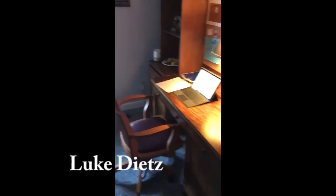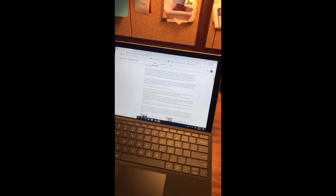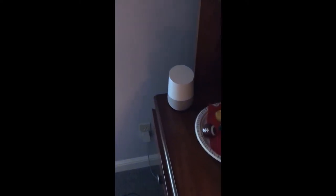This is my quarantine workspace for when I do schooling. It's in my room. Here's my laptop so I can do my online schoolwork. Here's my Google Home. I can ask it questions in case I don't know what's going on in school. In here, I have a drawer under my bed where I keep all my school utensils, like binders and my papers and other things I need to do schoolwork.